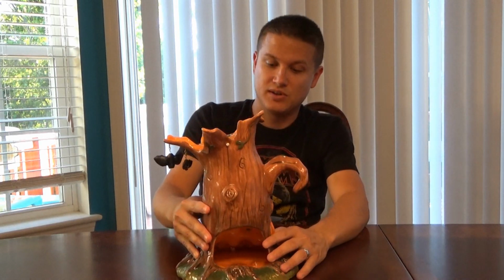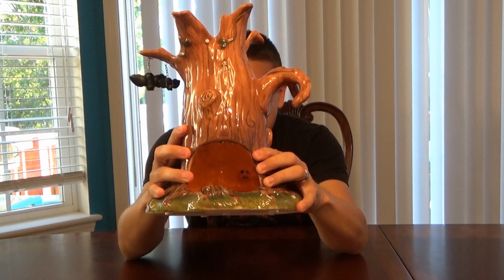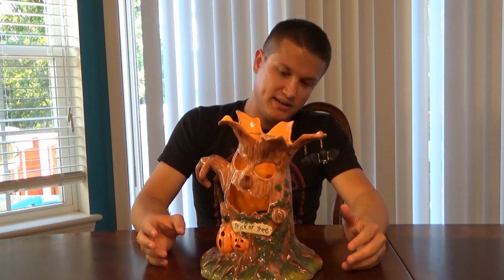So this will go with a Boney Bunch. It'll fit right in. I haven't seen something like this in this theme. You can see back here also, that's where you can put in your candle in the back. Great paint job on it, great ceramic job. You got the little hanging bats on it.